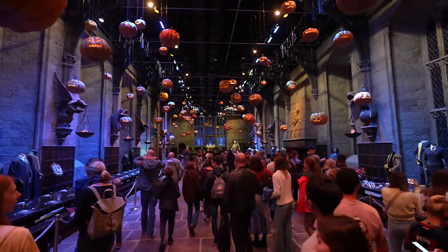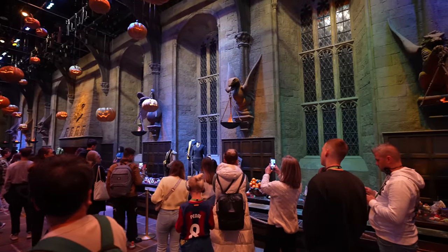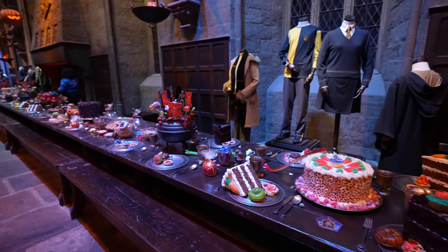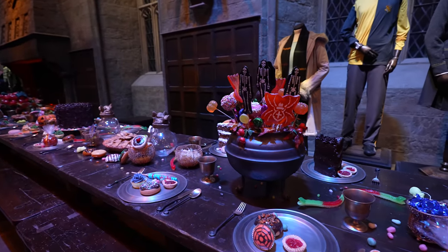And of course, because it's Halloween and it's the dark arts, there's pumpkins everywhere. In order to preserve them for the few months that they are in their blue and silver robes. Look at all of that. By the fireplace is the house of our heroes. Oh my gosh. And then you've got little Halloween lollipops right there.